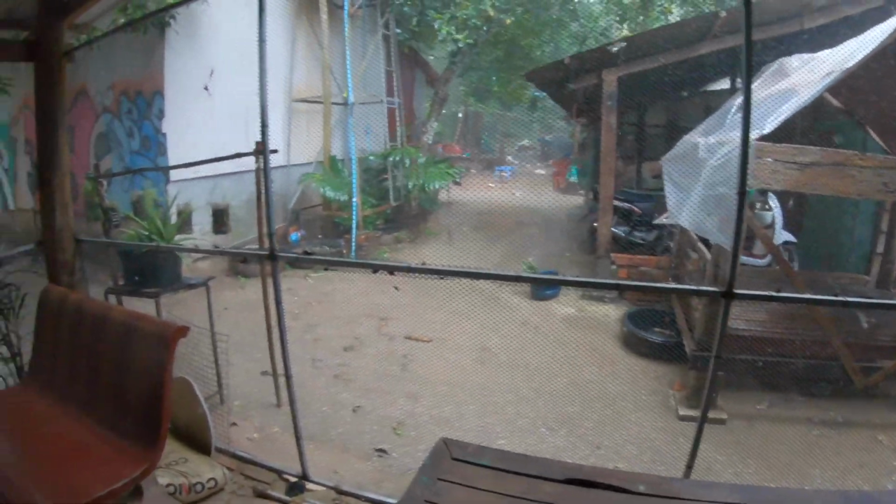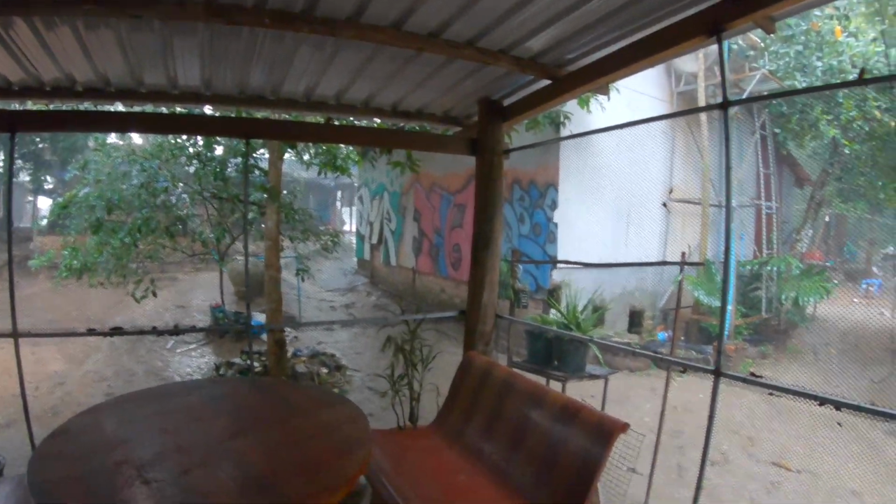Have a look at that. The water flowing from up there. Isn't that nuts?